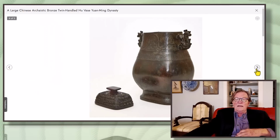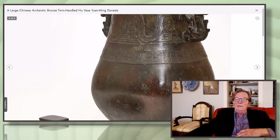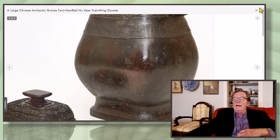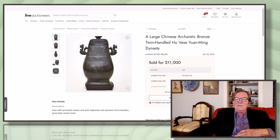Nice looking bronze. I like this very, very much. As I said, I suspect it was probably a Yuan example, but beautiful color, nice warm brown color on it. And in the end, it did very well. It brought 11,000 plus premium, so close to $14,000, somewhere around 13,300, I guess, is what it comes out to. But very, very nice looking bronze.